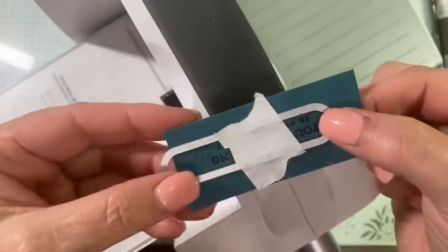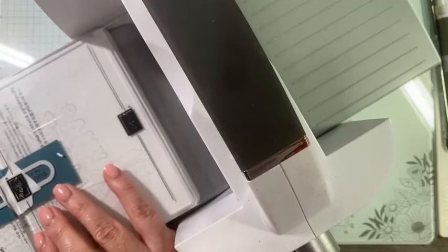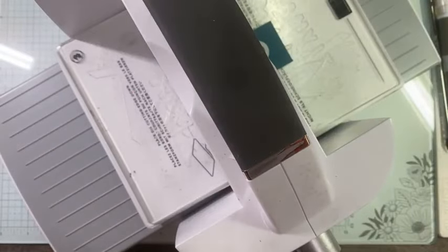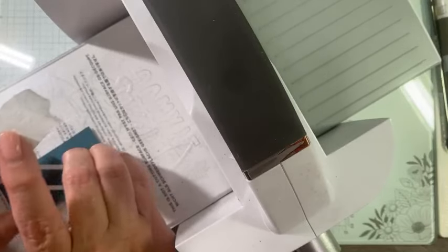So let's grab, we're going to put this in with the part that we want to not alter first. Then I'm going to take my top plate and bring that down most of the way, and run that through. And then I'm going to push this back out, and I'm going to hope that I can do this without removing that machine and still do it where you can see.